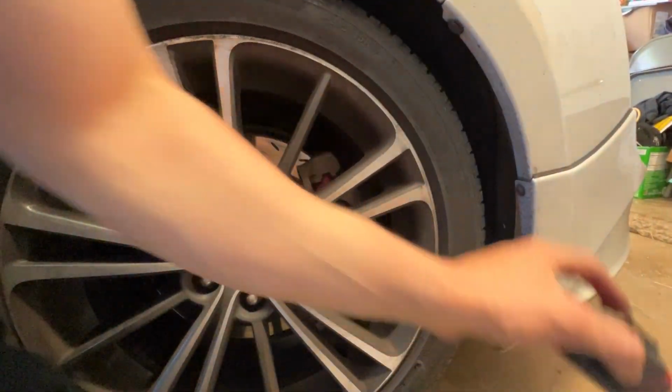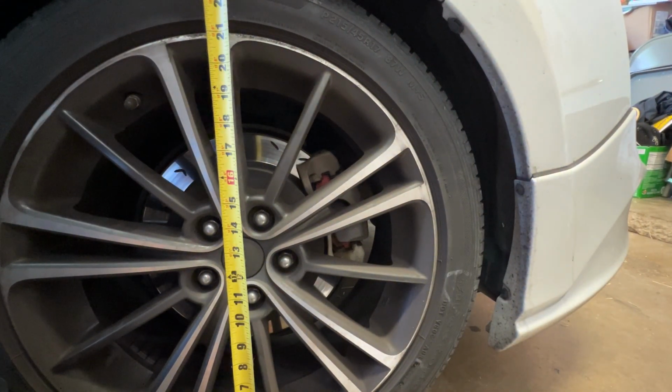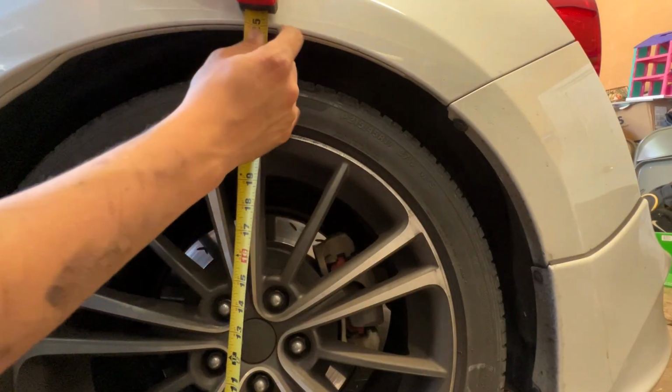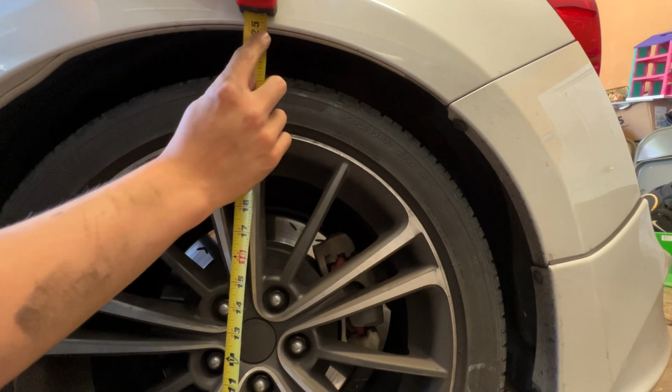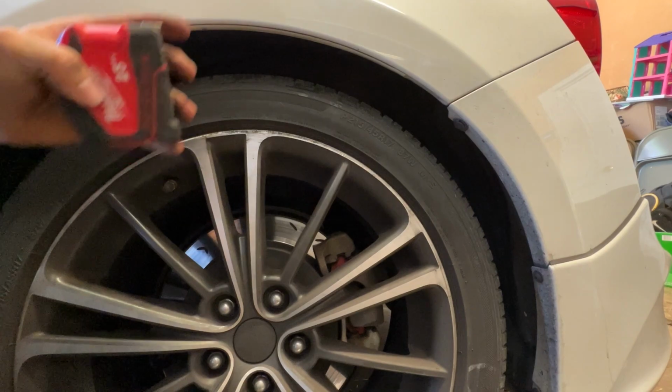Top to bottom. So bottom of the wheel in the middle to the top. And it's 25 1/4. Do you guys see? 25 1/4, boys. So that's great. I guess we won't have to raise it on this side. Let's take a look at the other side.